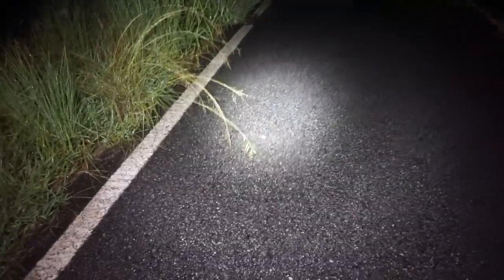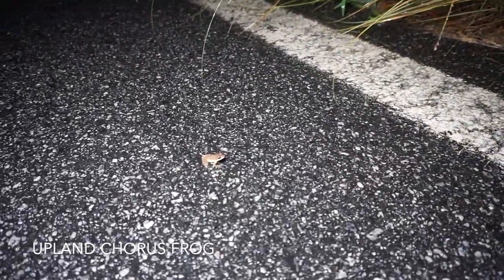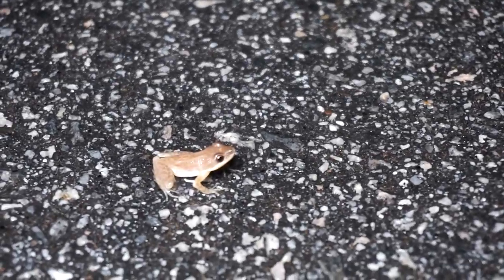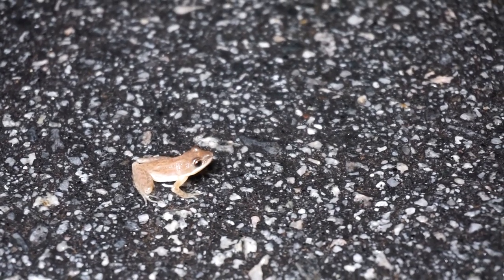Alright guys, here is our first find. And this is really cool. This is a very unusual species to see this time of year. This is an upland chorus frog. Make sure this guy doesn't escape. These are a species of frog that we see a lot of during the late winter and early spring months when they're actually breeding. But it's August, so definitely strange to see them out this early. But I'm going to get a quick photo of this guy and get him out of the road.